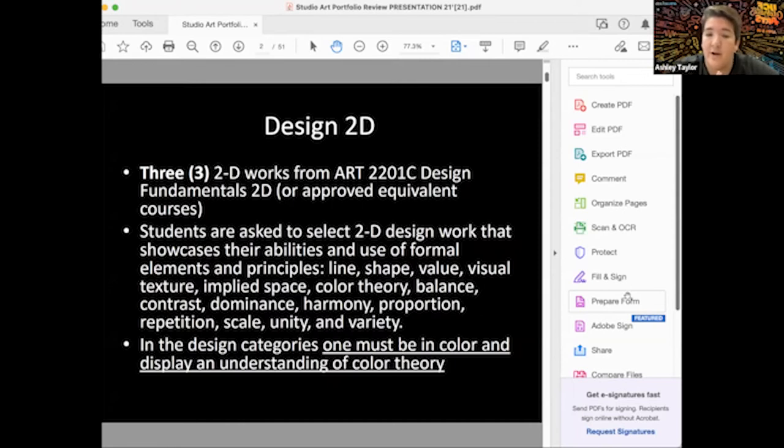Your work should be photographed on a seamless, color-neutral background and lighted in a way that must clearly represent the work. Do not use crumbled materials or anything that's distracting from the actual work itself. It should be presented like museum quality work.